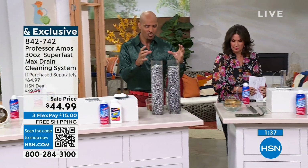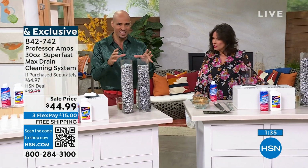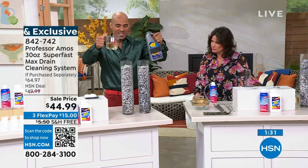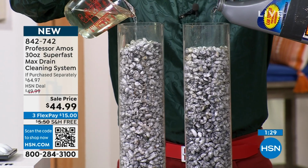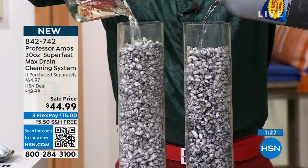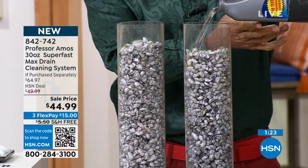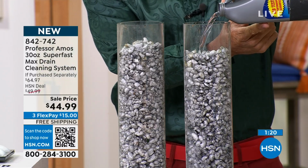These right here represent the bigger drain lines, the 6-inch lines, the 10-inch lines, the ones that go from under your house out to the sidewalk, down to the city sanitation. I want to do a side-by-side demo for you to see. An application goes into test tube number 1 of our Super Fast Max. Test tube number 2 is this consumer product you buy at one of your depots or home stores.